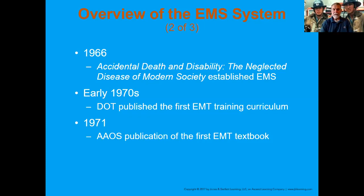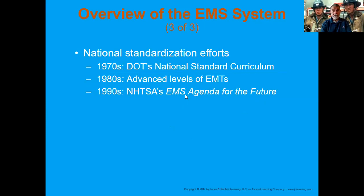This is a profession. And you should be expected to act like a professional and, of course, know that there are some stringent requirements behind this. The standardization efforts, again, so we might have had one state who could do this and then another EMT could do things completely different. So now, we're on the National Highway Transportation and Safety Administration EMS agenda for the future, well, that also recognizes the mental health aspects of the job.